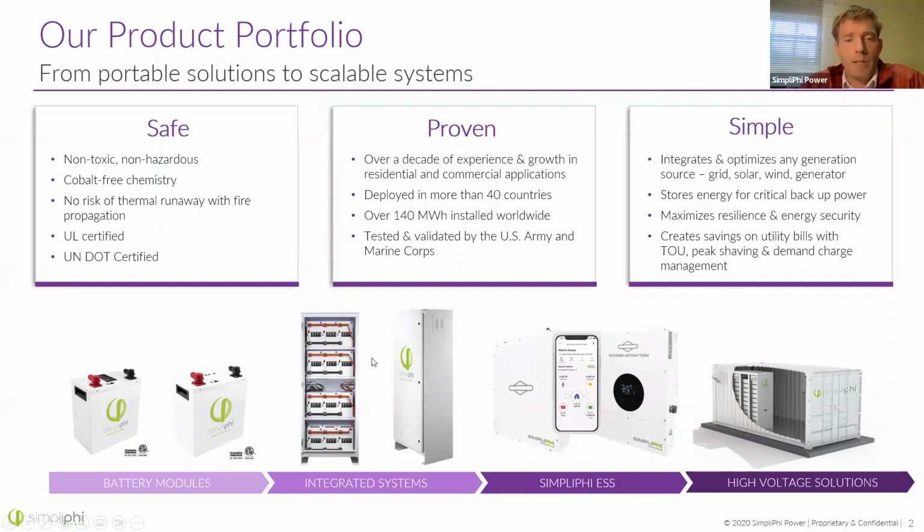We also have these outdoor rated battery systems. So the BOSS cabinet is shown there with 12 batteries inside. You can get a large amount of power in an outdoor rated enclosure. And this system is really kind of a plug and play system. It ships out to you, and it's a very easy, quick hookup.